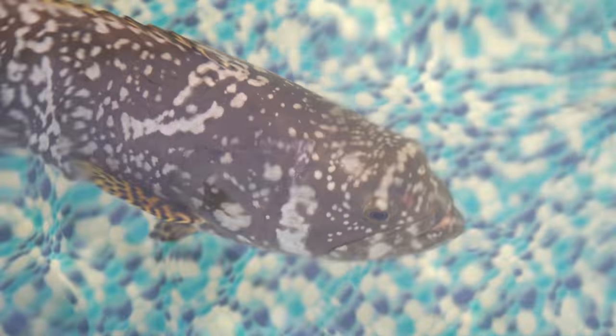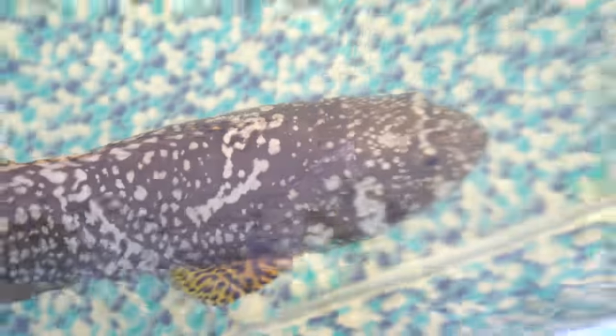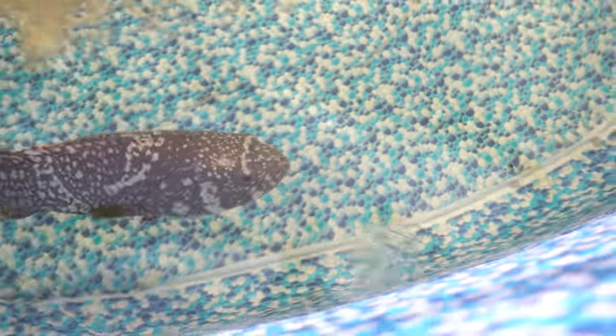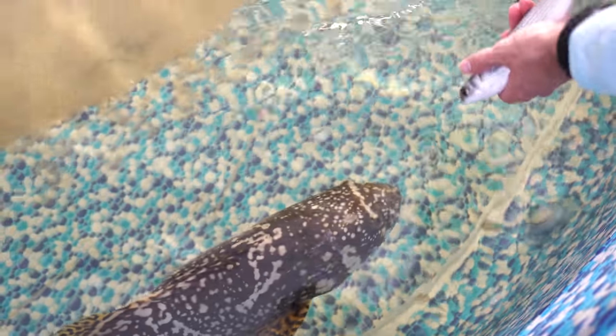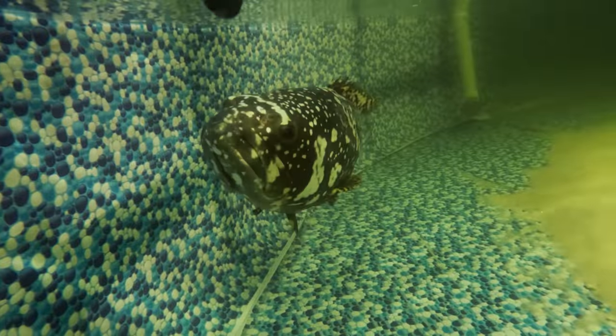So we got Pots right here, and we can kind of get a better look. Right there on the top of his head, that's the scar. That was Pans' mouth, right there, biting, latching onto Pots. We're going to give him a small mullet here. We're going to make sure he gets it right away. Still eats. We're getting you soaked. You are soaked. Okay, that's a good sign, guys.